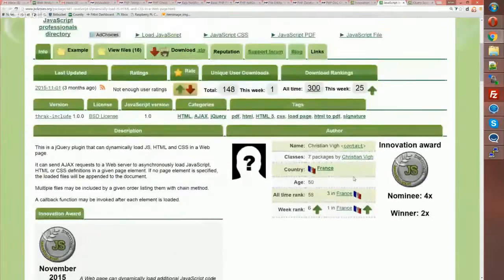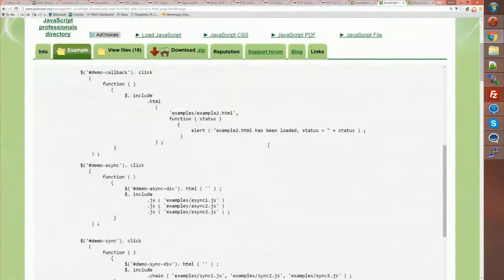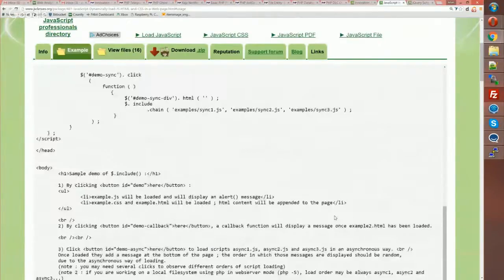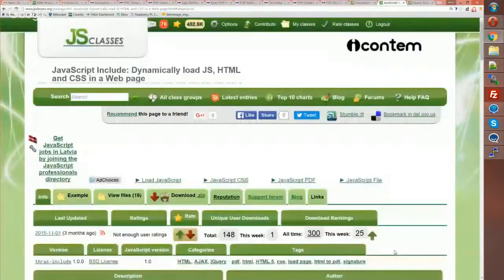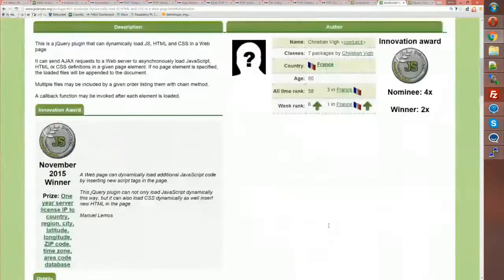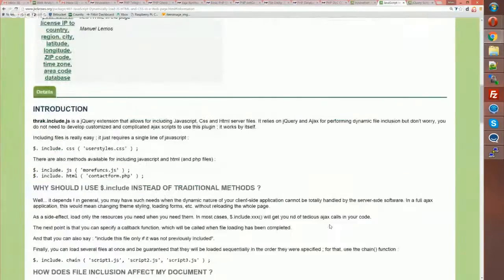So it's a jQuery plugin, I think. Yeah, as an example. So you can include any other files that you need, and the plugin would know how to include it. Yeah, it's not just JavaScript; it is also CSS. That's what I'm saying. So that's why it's interesting. And Christian got a 1 year server license IP to country for this package.